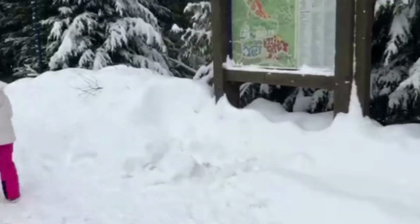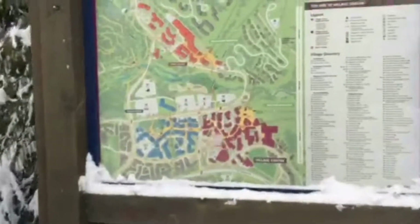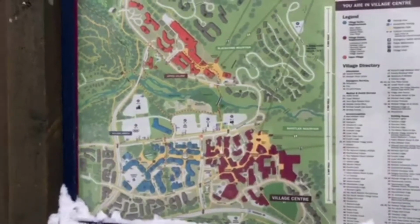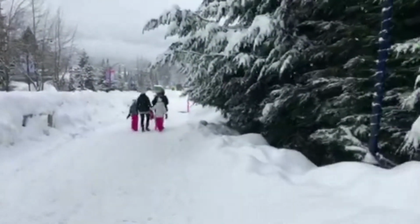This is a bit of a map. You can see, so upper village, lower village, north and south. So there you go. We're going to come down here to the walkway. I'll turn off now, and then we'll get on along the walkway.